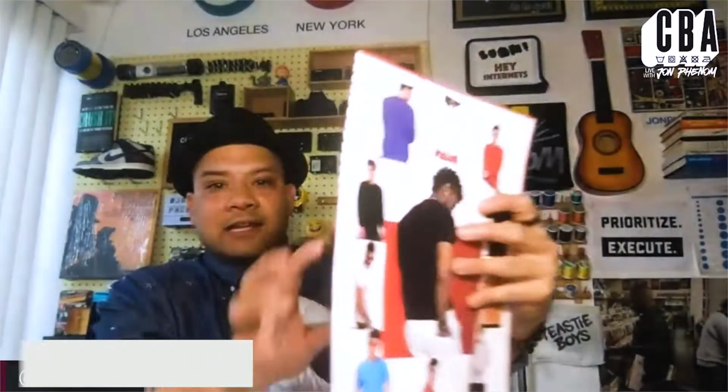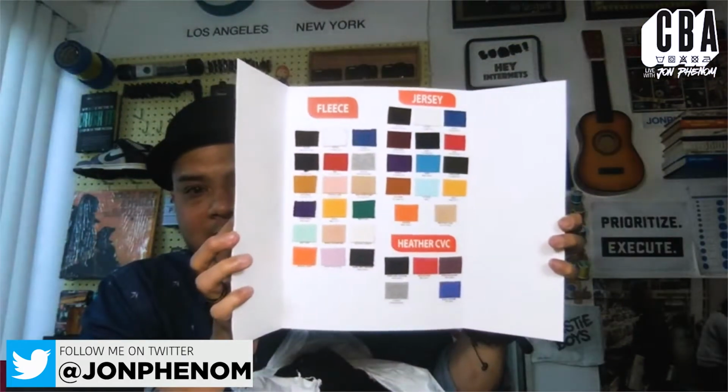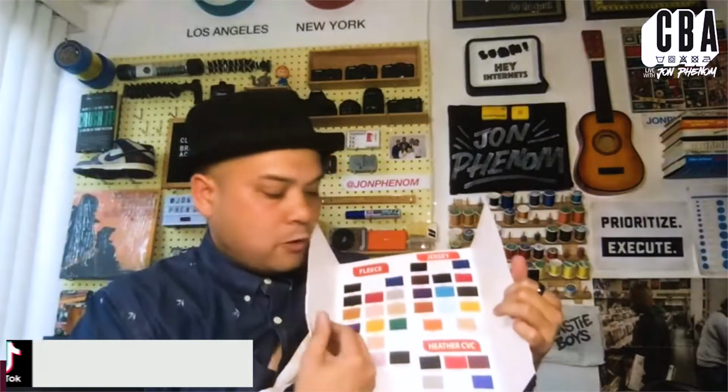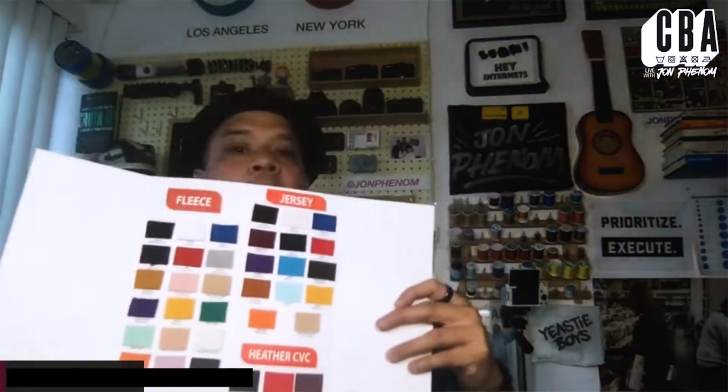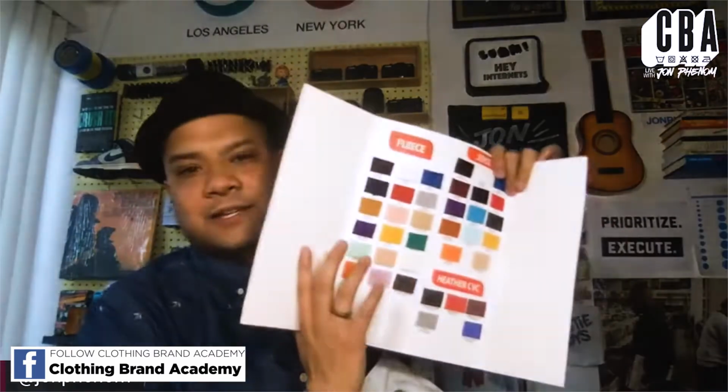Okay guys, here we go, moment of truth. Circle Clothing sent me this. I have like a catalog. The quality of this print is really good as well. All right, we got color swatches with actual fabrication. I could feel the fabric. So a lot of good colors here. I like that their heather is really subtle. You guys can't see it, but the heather color is really subtle.